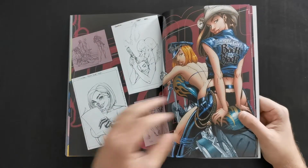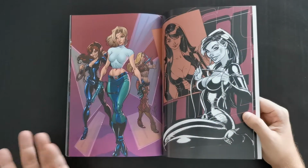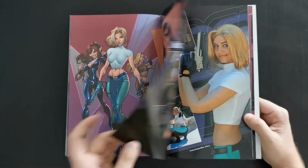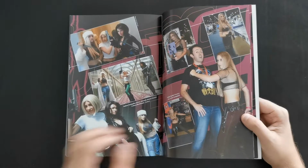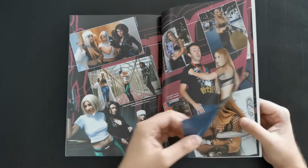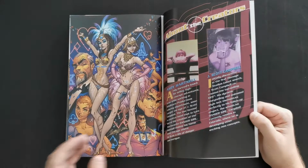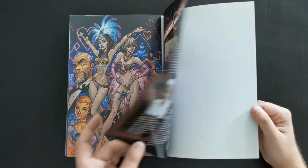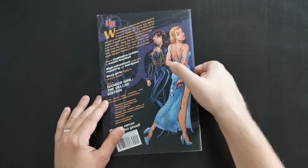Yeah, a really cool book though, honestly. Especially, just to reiterate yet again, as a J. Scott Campbell fan, for me it's just fantastic. And I hope it's something that you can get your hands on if it's something you're interested in. But yeah, really cool.